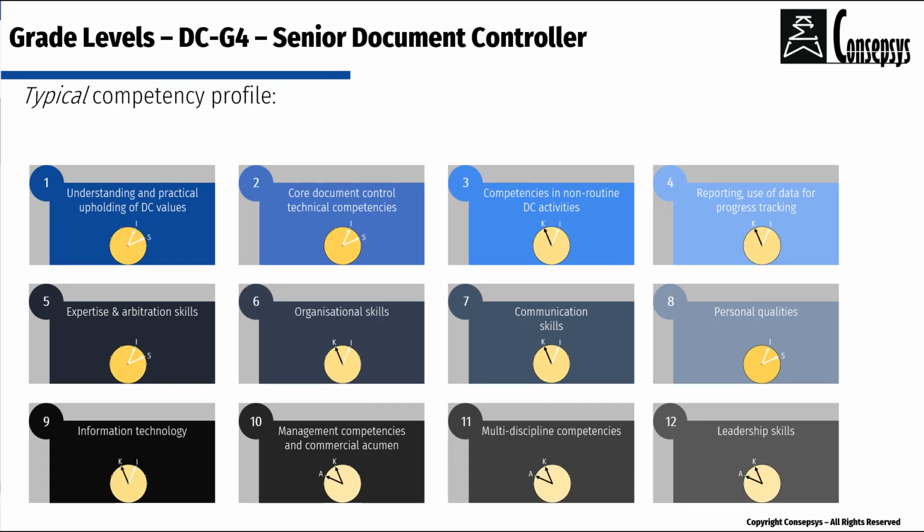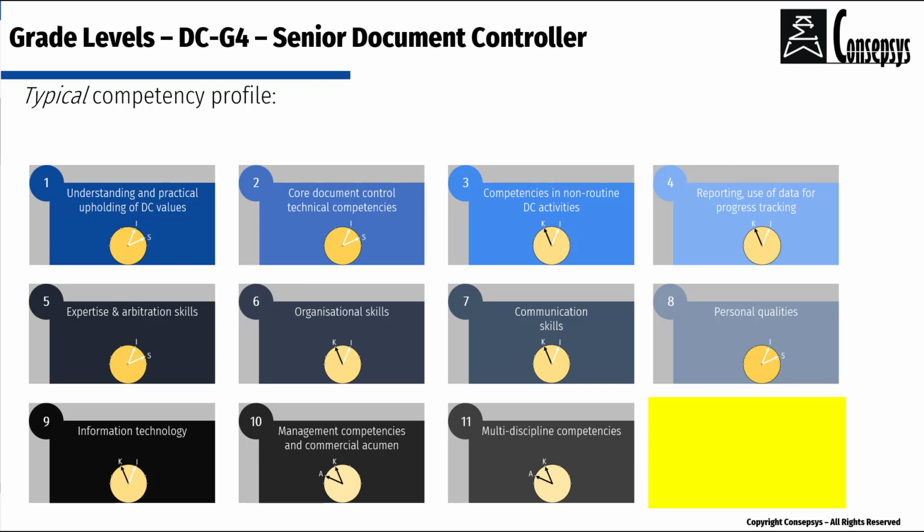Grade DC-G4 Senior Document Controller describes professionals from about 6 to about 10 years of document control experience. In addition to the years on the job, and compared with the Tier 2 role, this profile has accumulated a bit more proficiency in all areas of competencies, making it a profile that requires little supervision. This profile starts having a bit more responsibility and can start coaching more junior individuals.